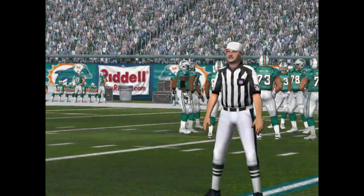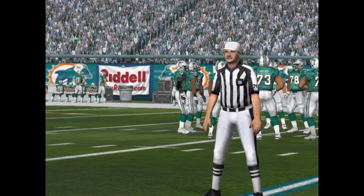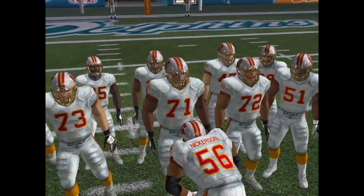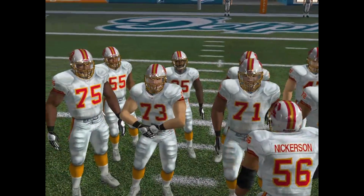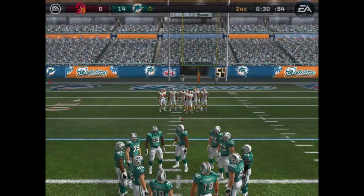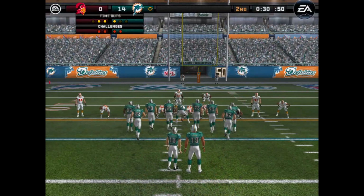It was determined that the ball was improperly spotted. The ball will be respotted and resulting down and distance applied. It was unclear initially why they called for a review, but now we understand the reason. You have to give it to these officials. Their job's not easy. Sometimes they make mistakes, and most of the times they're right.